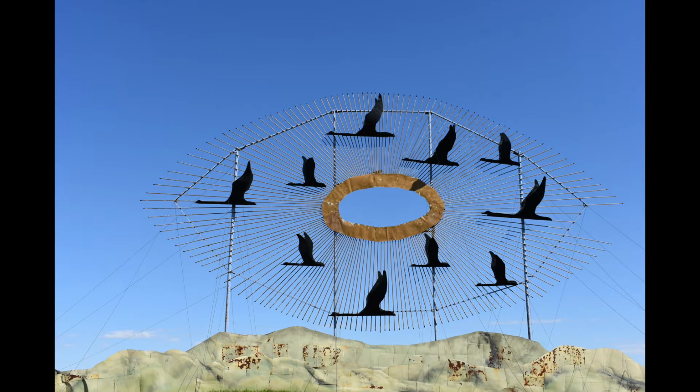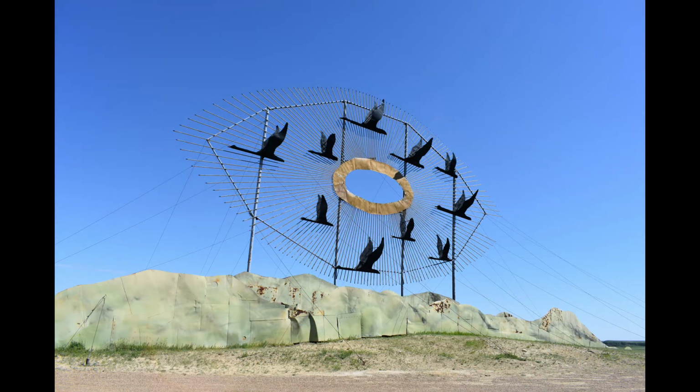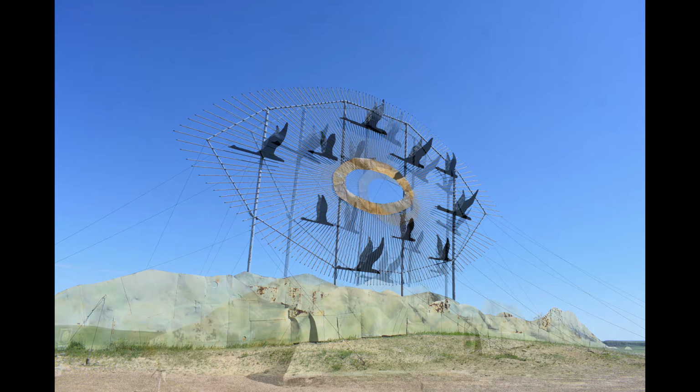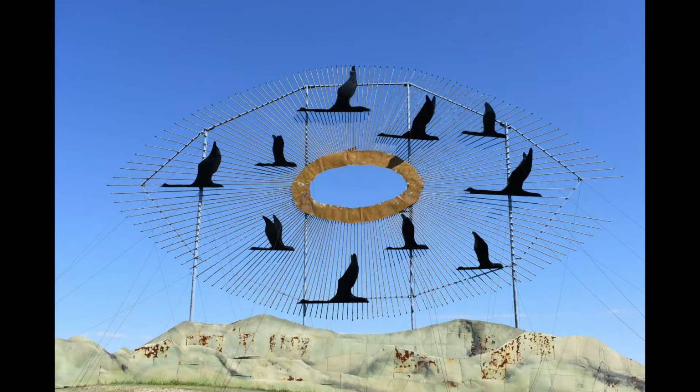I got my first look at what the Enchanted Highway was all about as I approached exit 72 on Interstate 94. Here stands a large metal sculpture called Geese in Flight. This is the first of several large sculptures that stands along the highway between the interstate and the small town of Regent, North Dakota. This sculpture stands 110 feet tall and 150 feet wide, and in 2002 it was recognized as the world's largest scrap metal sculpture.